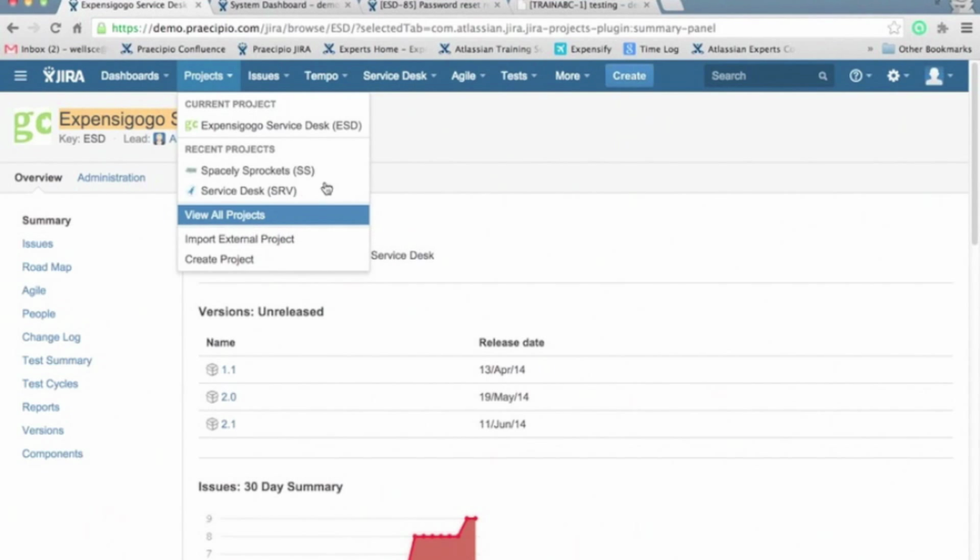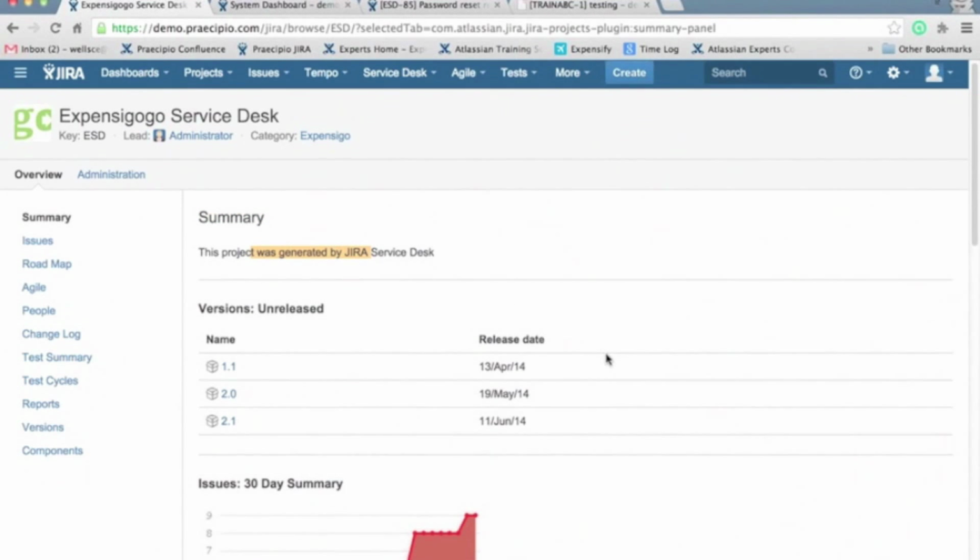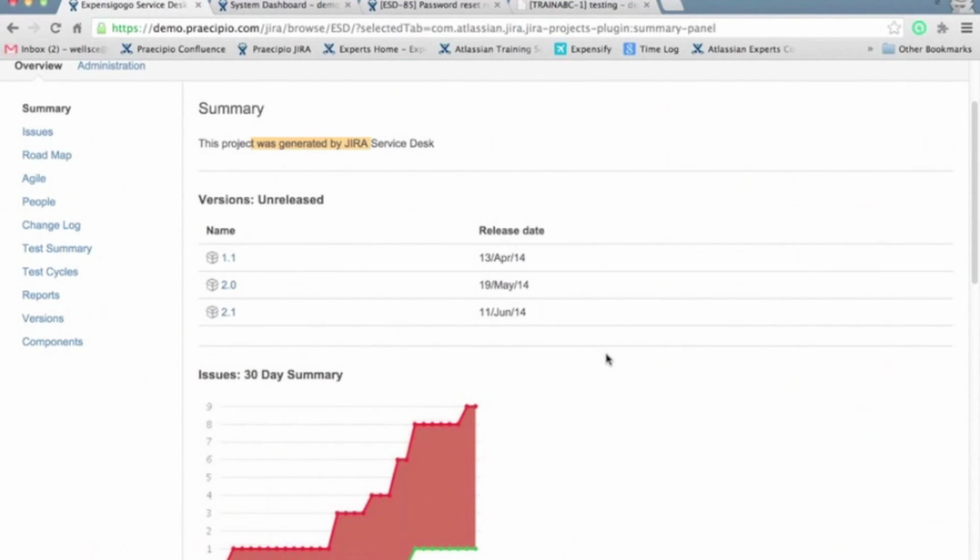So here I'm particularly looking at the Expense-A-Go-Go service desk, and you'll notice that I do have an administrative tab. That means I've logged in with administrative privileges. Again, that's beyond the scope of our section today, so I'm going to focus on the overview. The project summary gives me a project description, as well as some insight into what's been happening.